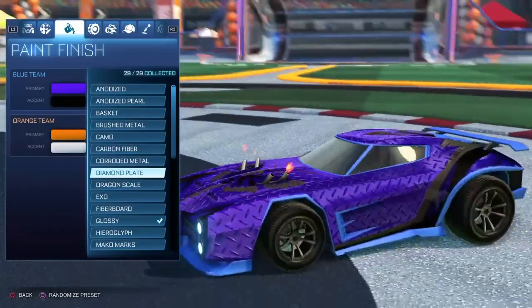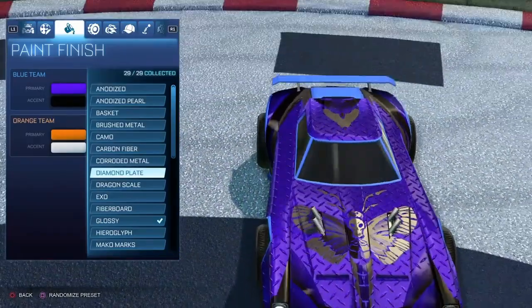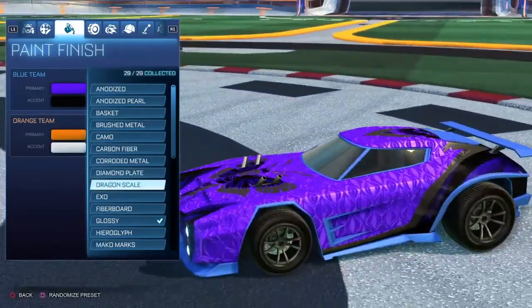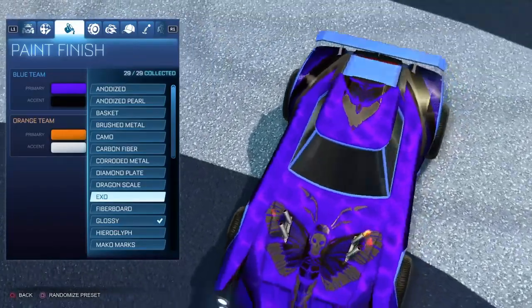I quite like the fact that it's not animated, because you can do things like changing the paint finishes, and you can sort of do exactly what you like. Now, Dragon Scale, not a bad one for certain things. In the end, though, I do decide to go for the Exo.